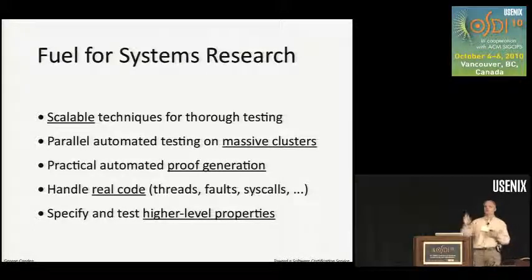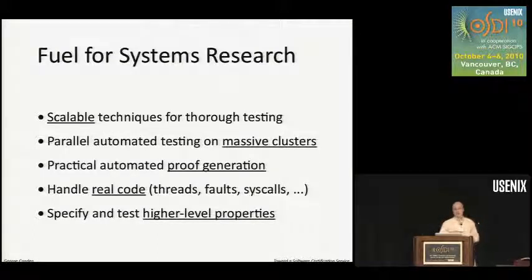And finally, we need a practical way to specify and test for higher level properties. We know pretty well how to deal with low level stuff like race conditions and memory safety issues, but how do we specify and test the higher level stuff? Do we have to use higher order logic, which probably 5% of this room could actually use productively, or can we come up with something more practical? Maybe there are clever ways to leverage crowdsourcing. Maybe we can do a Wikipedia-style thing where people contribute their specifications.